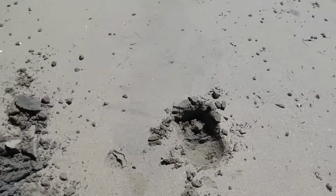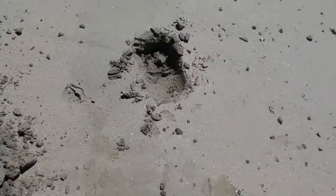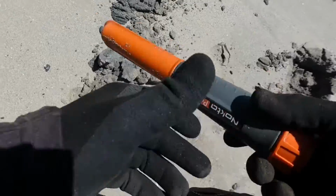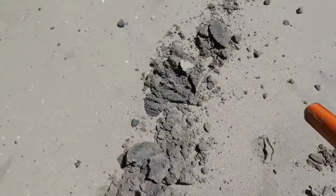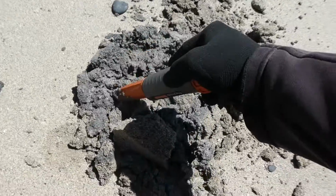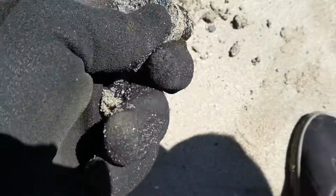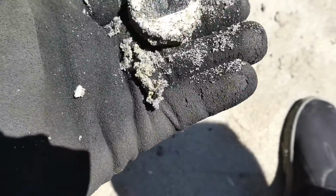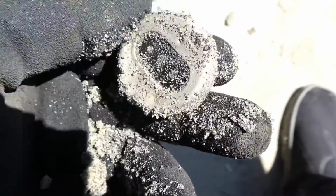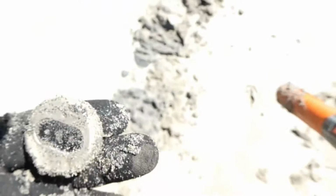Okay guys, so I'm walking out now, walking up there. Just got a signal down here as a 21, 22, and it's telling me it's in this pile, so we'll see what it is. Bottle cap, look at that. Oh, well, it's the top off something. Looks a bit dodgy. Just an aluminium type of piece of junk.